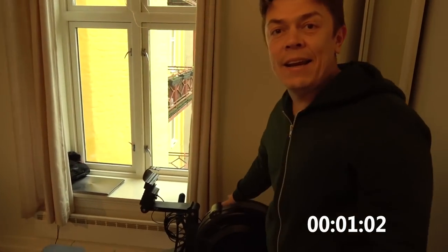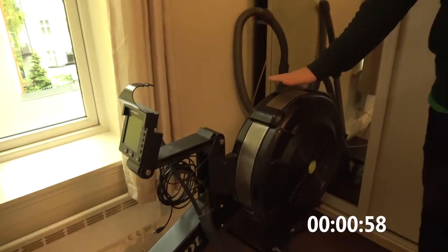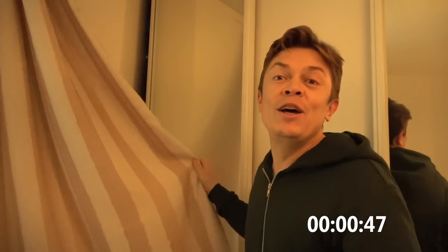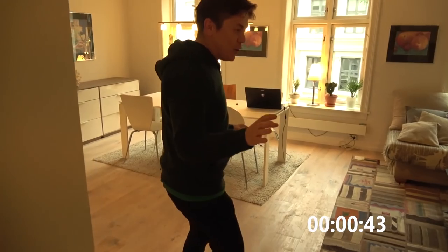And look behind here, typical Norwegian. We are sporty, we want to train. So this, I think it's like 15,000, 1,400 for a rowing machine or a treadmill. And look at those beautiful beige curtains. So typical Norwegians. And let me see, have I forgotten anything?